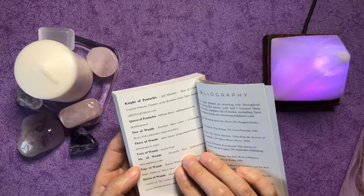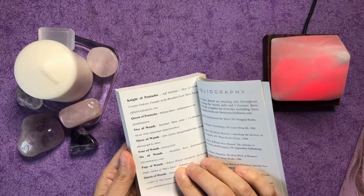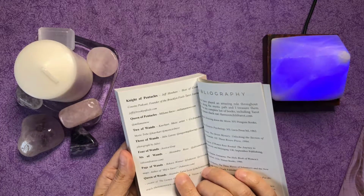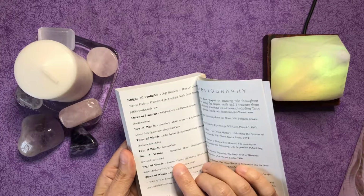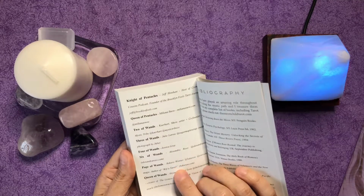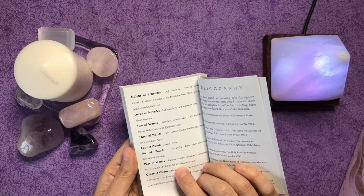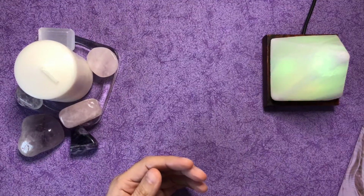And also, actually, I didn't notice this. I think the models, maybe, for the pictures, but I'm seeing, yeah, Bakara Wintour as the Page of Wands. She owns the shop Everyday Magic, and she has her own tarot book, tarot deck, and an oracle deck. Yeah, Page of Wands. Did not notice that.